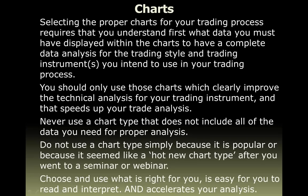Some people have a lot of spatial pattern recognition skills, so maybe some of the other chart layouts are going to be better for you than candlesticks. But most of you may find that candlesticks are easier to read than bar charts or whatever.